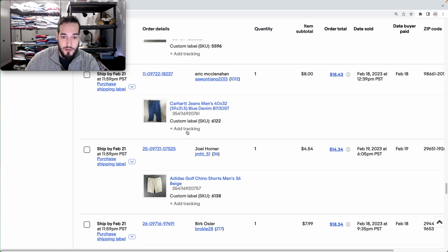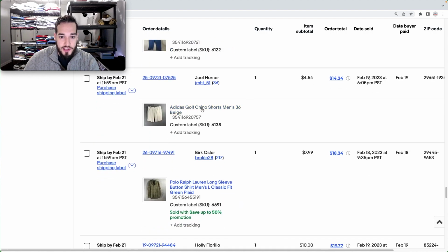Carhartt denim jeans, $8 plus shipping. This is not where you want to be with this type of sale. You can see that the actual measurements aren't exact to the true measurements of the tag. You know, it's whatever. You have another Adidas golf chino.